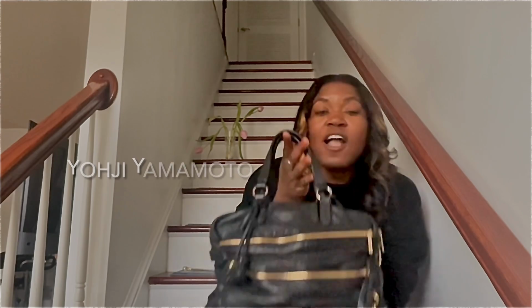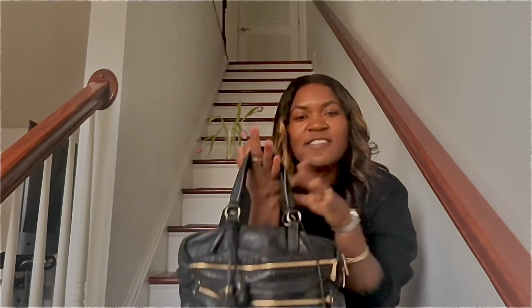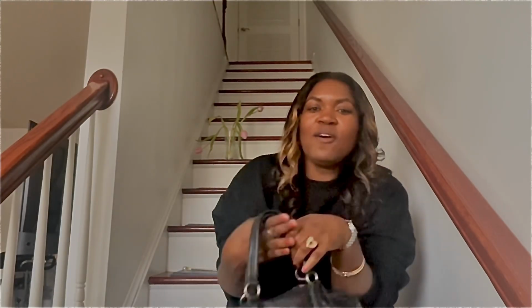Let me show you this beauty over my shoulder. This Yohji Yamamoto bag, all leather, zipper with lock and hang tassels. You can just sling it on your arm, or you could wear it up on your shoulder. That type of bag where it's like, okay, I can just throw my stuff in and I can get on about my business. And that is what I am loving lately.